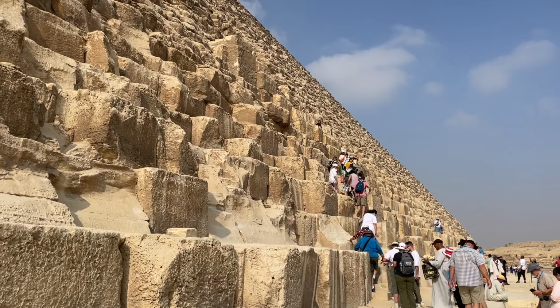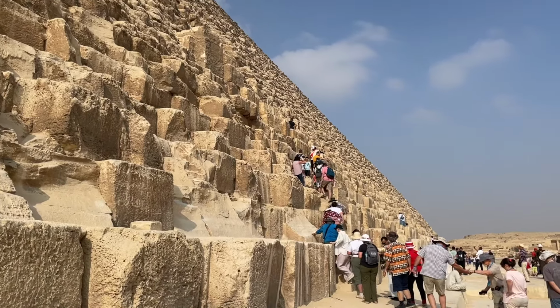Behind me is the Grand Pyramid at the Pyramids of Giza. We know from the papyrus, it takes them 20 years to build this. So 20 years.